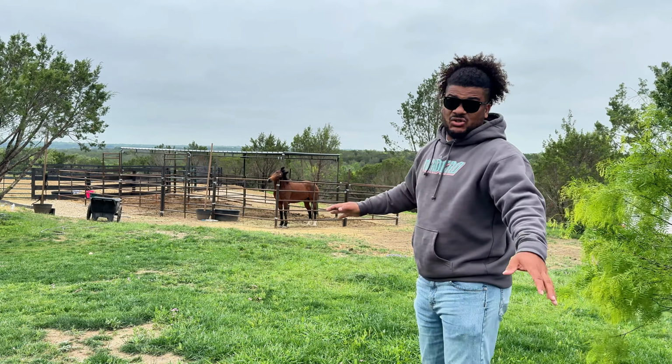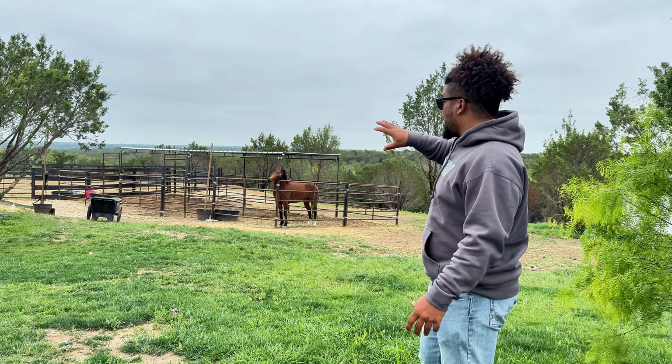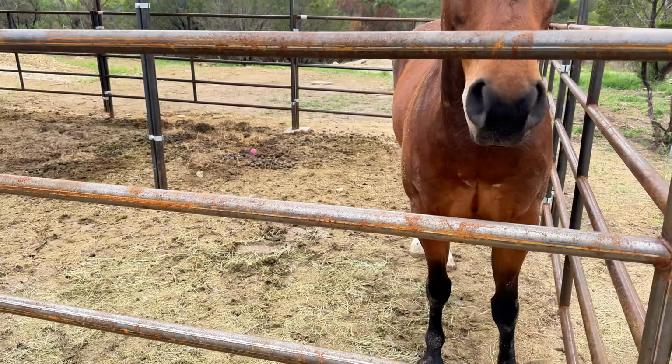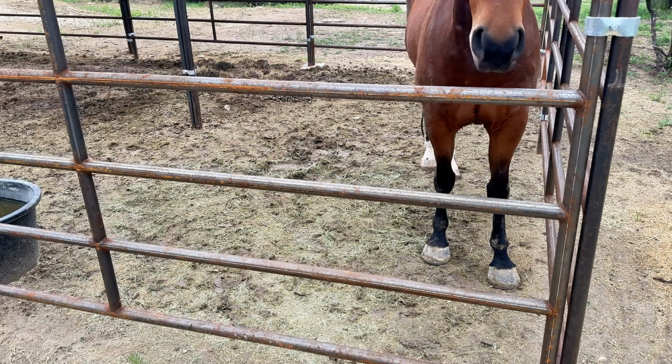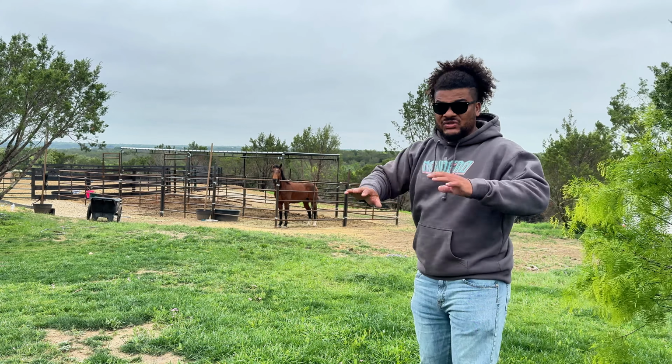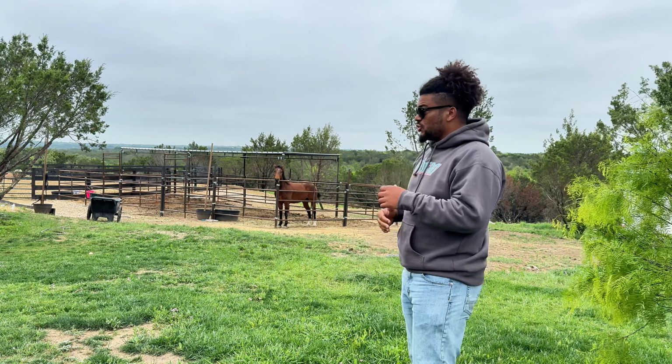I don't know why. Testament to how durable Seven Peaks Fence and Barn 20 by 20 stall kits are. He hasn't made a dent in the fence. As you can see, he scratches himself on the fence. He leans against it. He does a bunch of stupid stuff that horses do. And these panels have zero damage on them. I'll go over there and show you up close here in a minute.